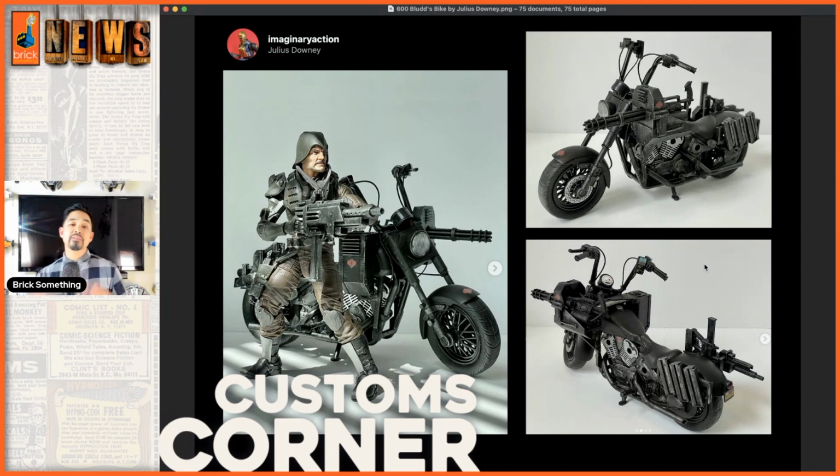Julius Downey is doing some amazing stuff, particularly with G.I. Joe Classifieds. So here you've got a motorcycle that I believe came with a Punisher from Marvel Legends that he's sort of tweaked and customized. You see a lot of scratch-built pieces. He's doing this old school, just cutting up plastic bits and gluing things together to get the exact design that he wants. I think he's also worked in some other bits that he's bought. Not totally sure. But I'm definitely going to be bringing him on the channel soon to be able to talk a little bit more about his process and how exactly he's achieving this stuff.